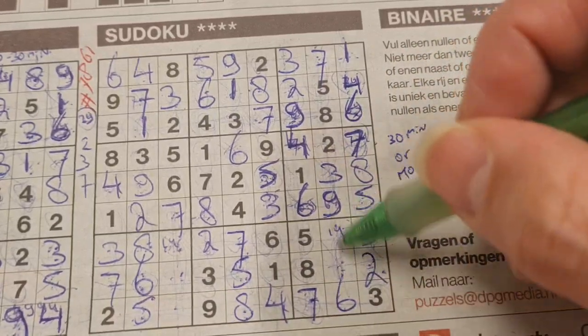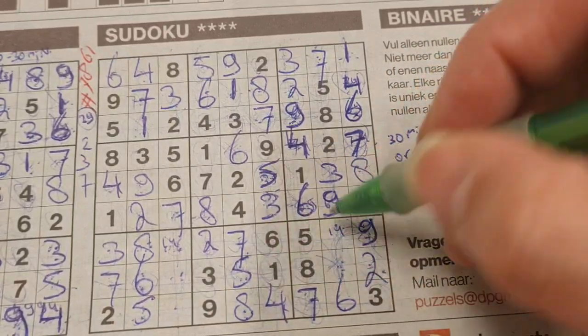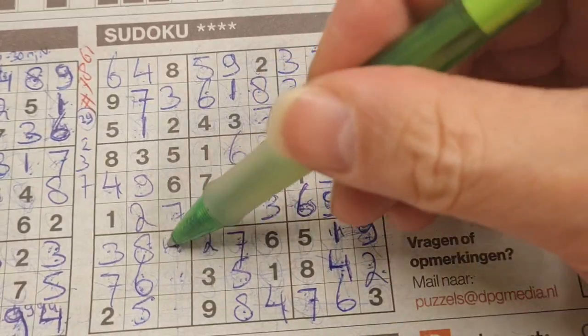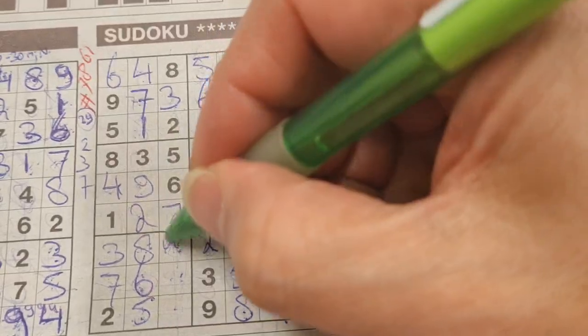So 2 numbers left, the 1 and the 4. We have a 1 now in this row, no 1 there. 1 should be here and a 4 goes there. 1 and a 4, we have a 1 now. So this box should be a 4.